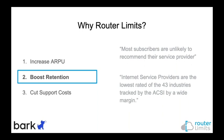So the goal is, let's create some value add services so that they remember who their service provider is, and that they're high touch and interacting with you more frequently. Once again, these types of features come squarely in line with that. When somebody asks them, hey, who's your internet service provider, instead of saying Google, hopefully they're going to drop your name and say, oh, and look, I've got this tool, this feature. Look how cool it is, right?